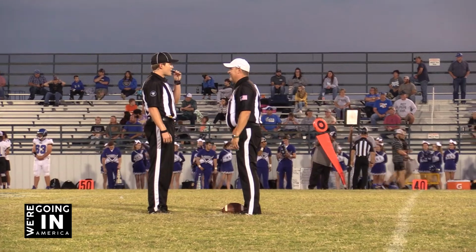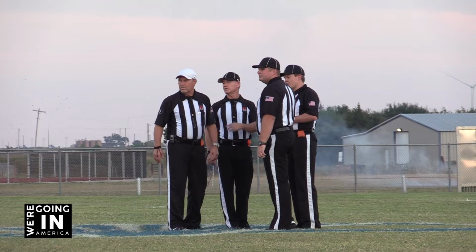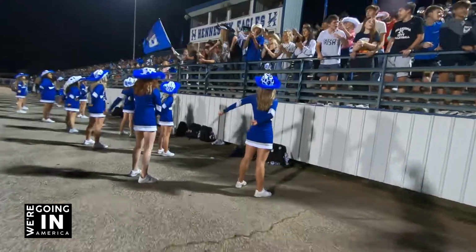The game officials. They don't just start officiating, like I said, when the ball gets teed up at 7 o'clock on a Friday night. They are contracted a year out.